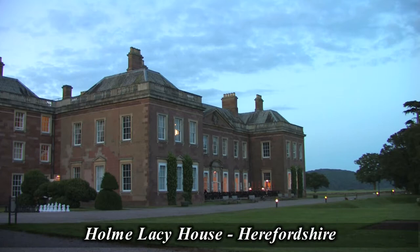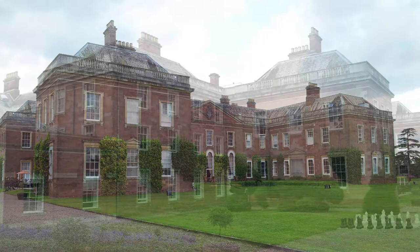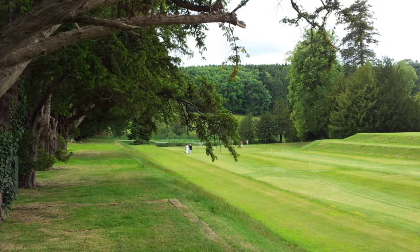Here we are again at Holme Lacy House, which, as mentioned, nestles in the Wye Valley. We're about 20 minutes from Ross on Wye, and about 10 miles or probably less from Hereford. This magnificent mansion sits in beautiful grounds of restored gardens. We've got ponds, some beautiful mature trees, and some woodlands at the back, some fantastic habitat here. This mansion is now a hotel, and it has many visitors passing through.